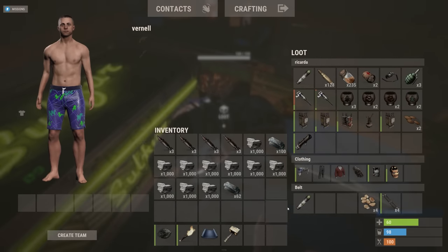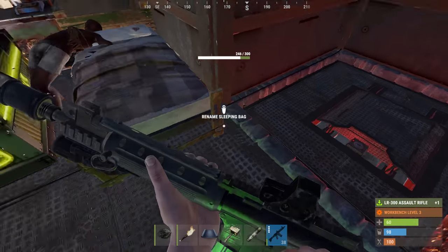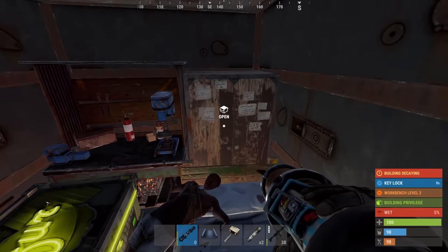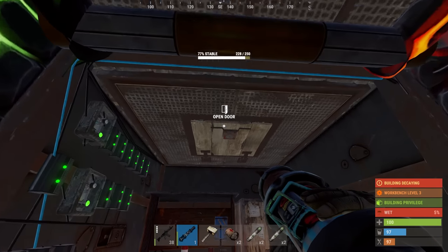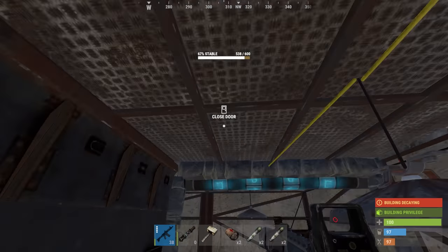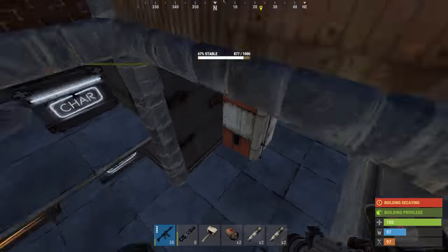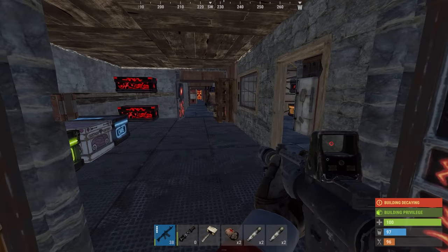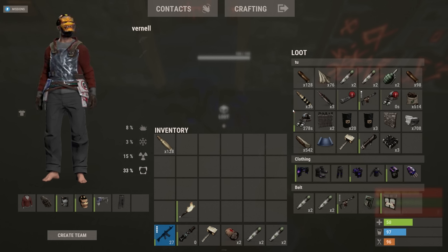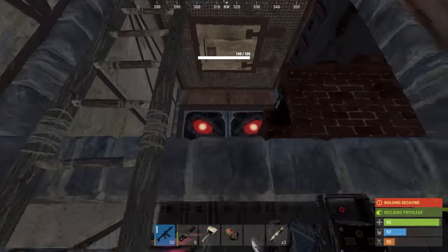I left all the doors open. The shotgun trap got him. That was a quick defense. I left the doors open. They got trapped. They had to blow the doors. I left every door. All right, guys.